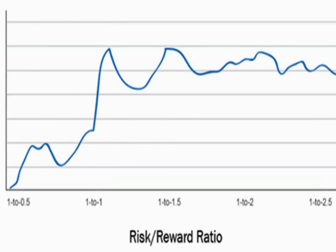This report just confirms what I've been teaching all these years in forex trading. Forex is not complicated at all. It's a number game, and it's about getting the odds in your favor. And once you get your head right in this game, it could make you a fortune.